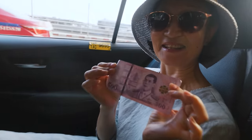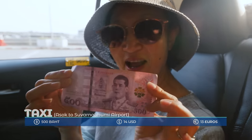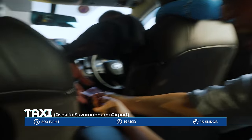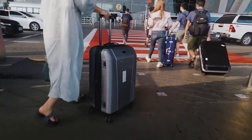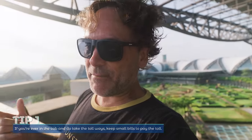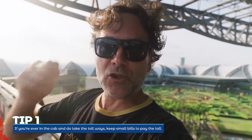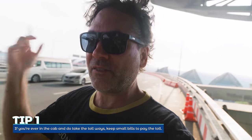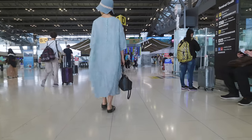First expense, taxi fare, 500 baht. Thank you very much. Tip for you, if you're ever in a cab and they do take the tollways, then make sure you got some small bills on you, because you got to pay. It's no scam. You got to pay the bills at the tollways when you're in a taxi.